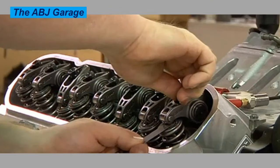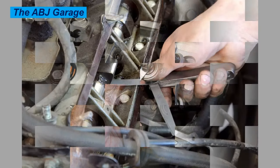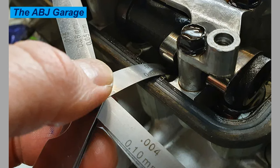It is important to note that these signs can also be indicative of other engine problems, so it's always recommended to have a professional mechanic diagnose and address any issues with valve clearance or other engine components. If you suspect an issue with valve clearance, it is important to have it inspected and adjusted by a qualified mechanic. Ignoring or neglecting valve clearance problems can lead to further engine damage and costly repairs.